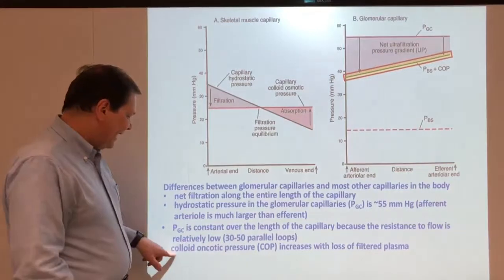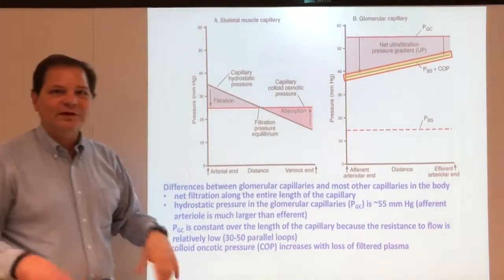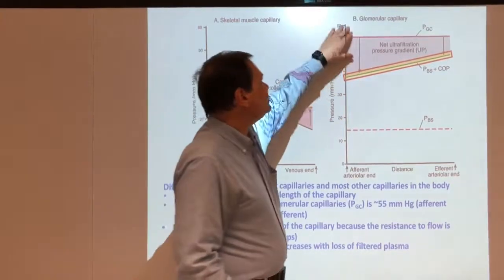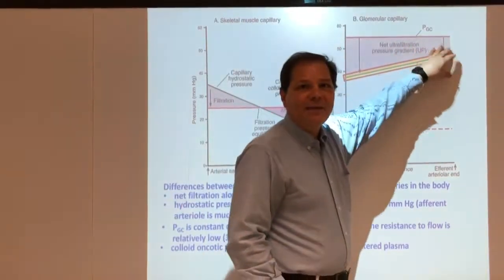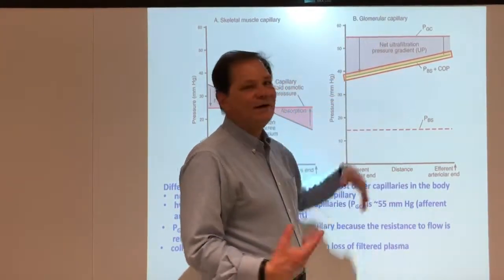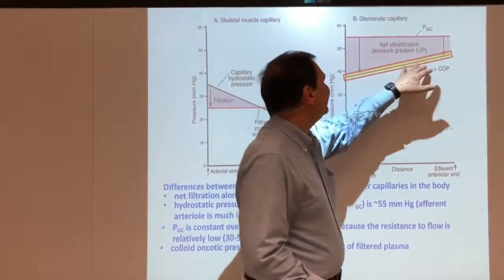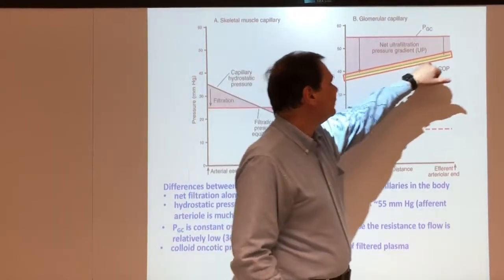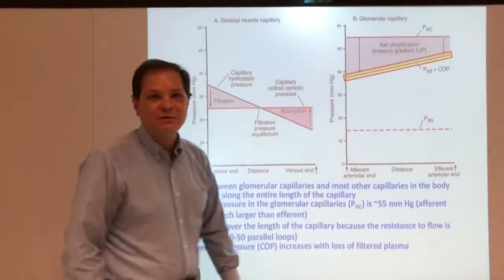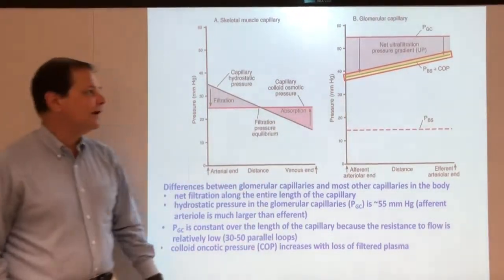And you'll notice that the oncotic pressure is relatively stable here, and that's because you're not moving that much water. But here, you're filtering a lot of water. And so as you filter the water, as you go through the glomerular capillaries, the amount of water in the capillary actually is reduced. And so the concentration of all the proteins, the osmolarity, actually rises as you go from where your blood enters to where your blood leaves. And so you actually have a rise in the colloid osmotic pressure in the capillary, as opposed to it being stable and relatively constant in a normal capillary.